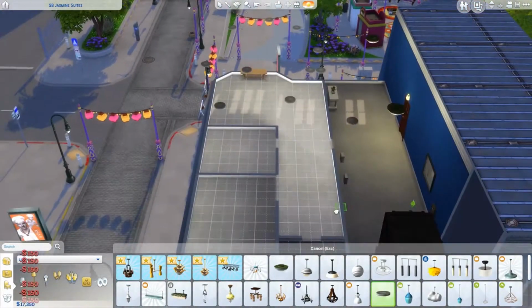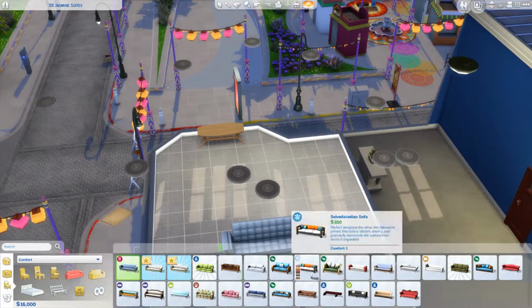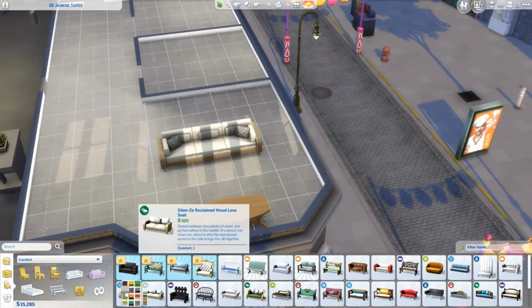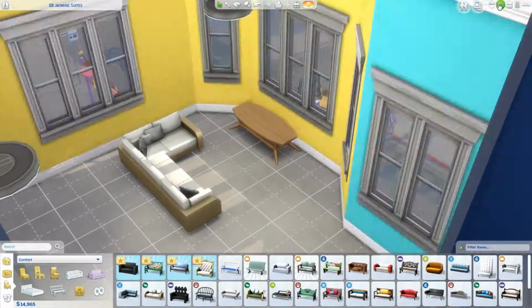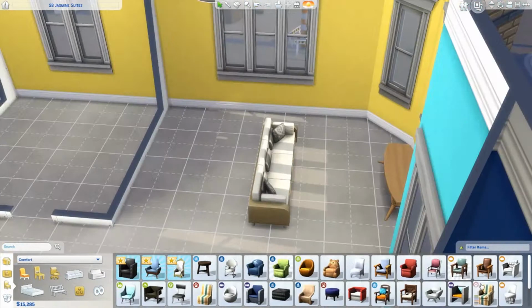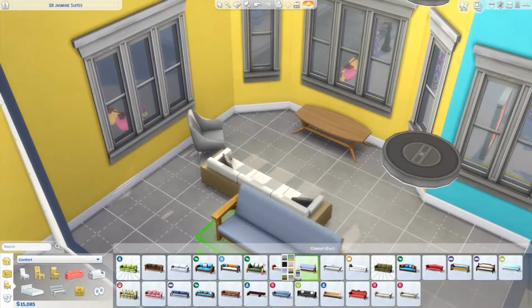I don't know why I've never played a sim on this lot before, or the one across, or even thought of redesigning or redecorating this space, but I love it, so I'm definitely gonna do, I'm sorry, we are definitely gonna do the other apartment further down the road, so we shall see.